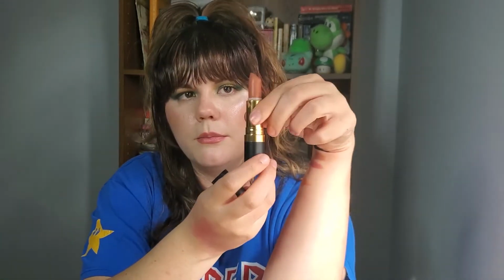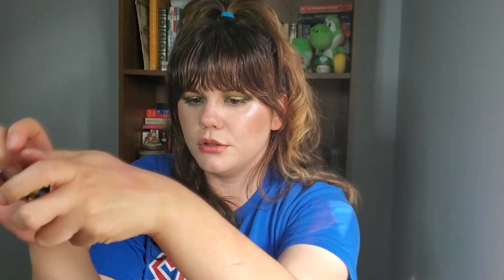This is a shade. I'm going to twist it all the way up. Why? Because I am a rebel. I'm a daredevil. I like to take risks. Yeah, the color is Dare to Be Nude. Wow. That's that right there. It's a peachy brown. And I don't wear it too often.